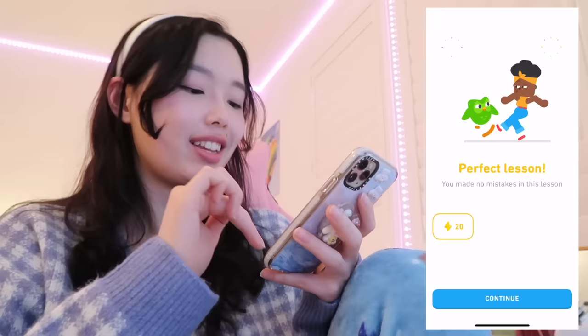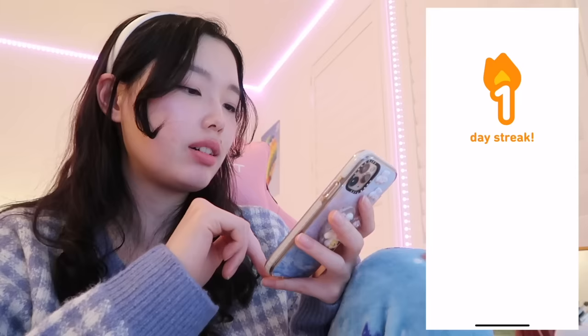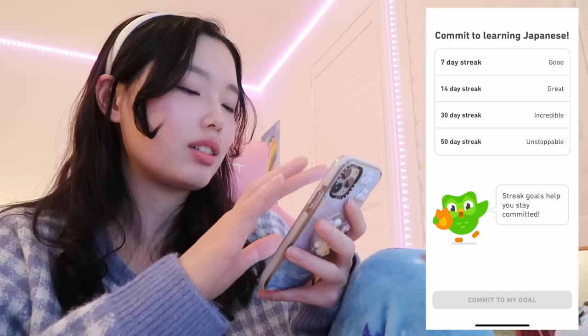Yay, no mistakes! A one day streak. Nice. I'll do a 7 day streak, even though that's not gonna happen. This one might be a while. I actually don't know how to say the months in Japanese, so maybe I can try right now.